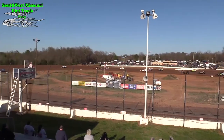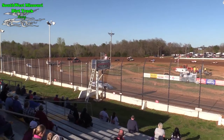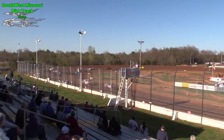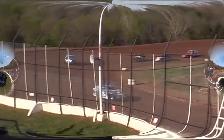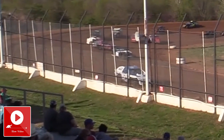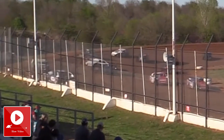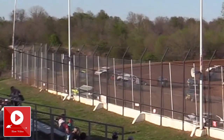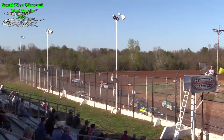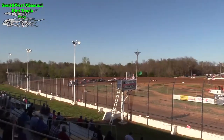Over here in turn, got tight. Good racing all around. Scott Campbell still running three wide with that 74 of Kyle Bates. They get close. Oh, trouble at turn four. Caution comes out early on over there in the exit of turn four. We're going green.